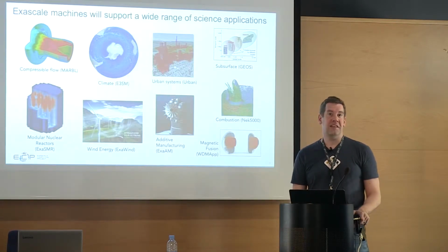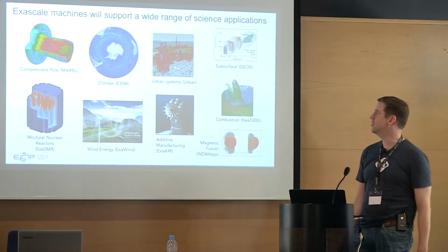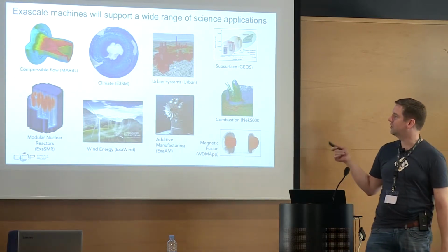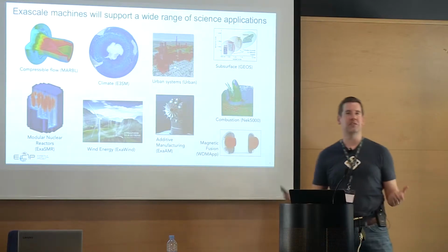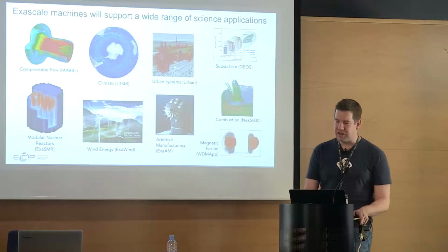There's a lot of different science applications in ECP. I won't go into the details of all of these, but it spans a whole wide range of things. So there's compressible flow, higher order hydro, climate, urban systems, subsurface, nuclear reactors, there's wind, and then there's also other projects with the NNSA labs for national security applications that are included in the project.